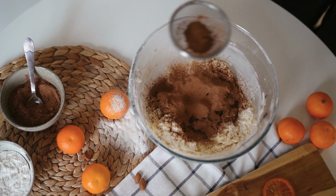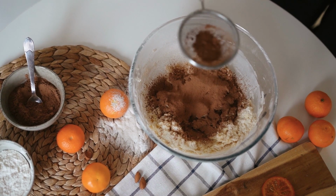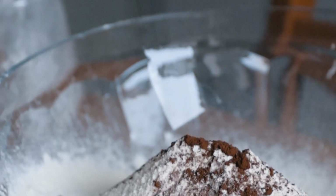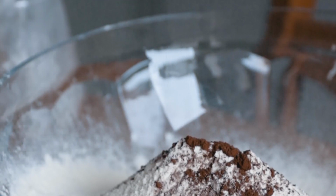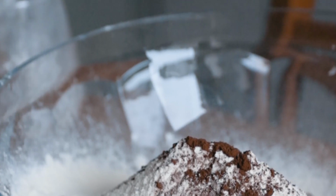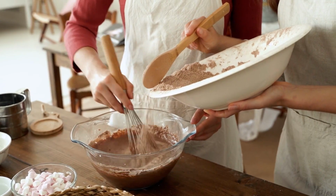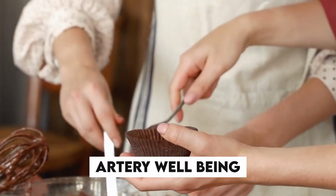Dark chocolate and cocoa powder. Review the packaging for these items, as the carb content varies based on the variety and portion you consume. Cocoa has earned the label of superfruit due to its high antioxidant content. Additionally, dark chocolate possesses flavonoids that can potentially lower blood pressure, promoting heart health by maintaining artery well-being.